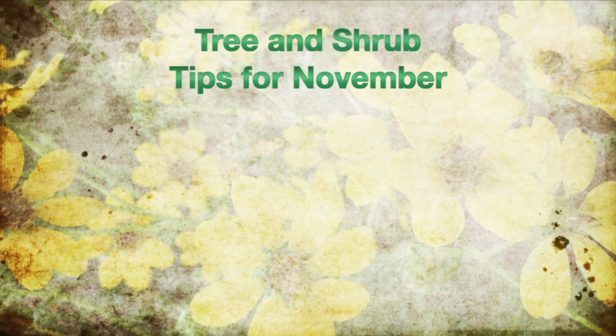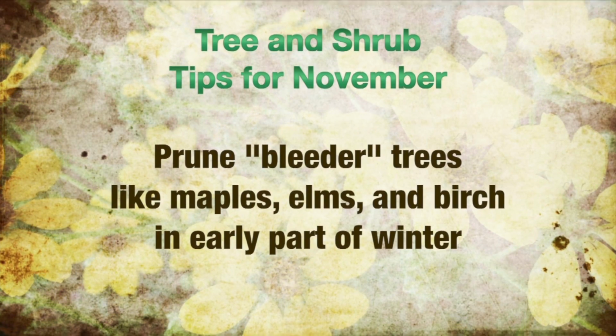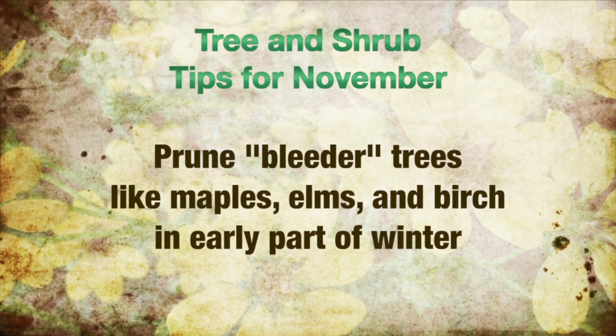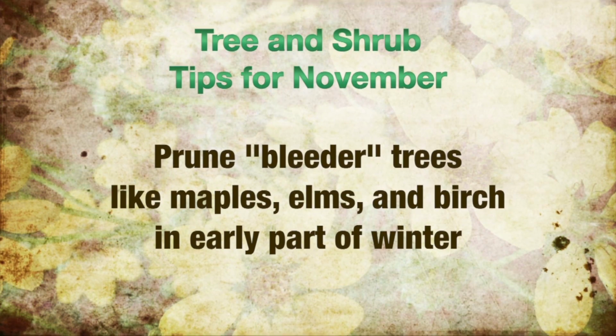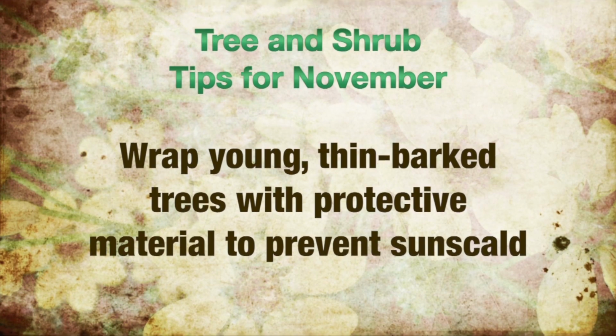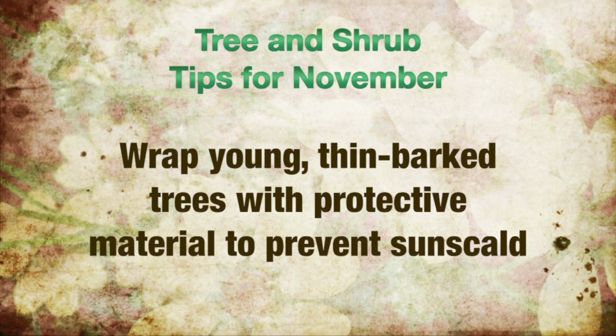Your tree and shrub tips in the garden for November are the following. You can now prune bleeder trees like maples, elms, and birch in the early part of winter. Prune only for structural and safety purposes. Wrap young, thin-barked trees with a commercial protective material to prevent winter scald.